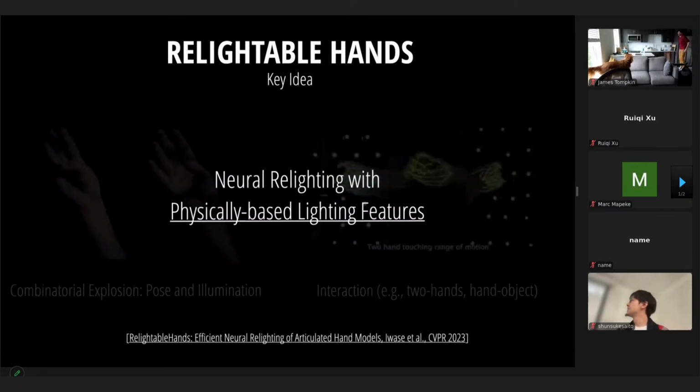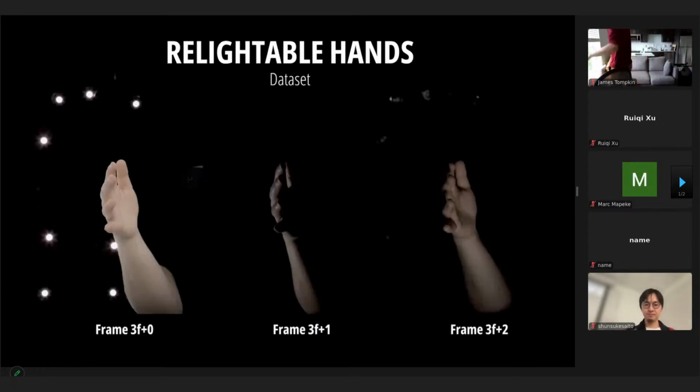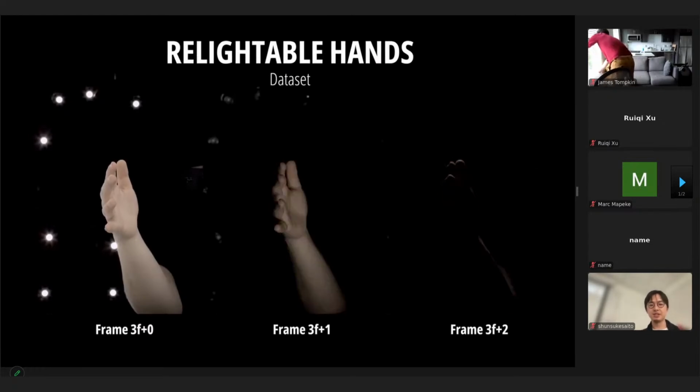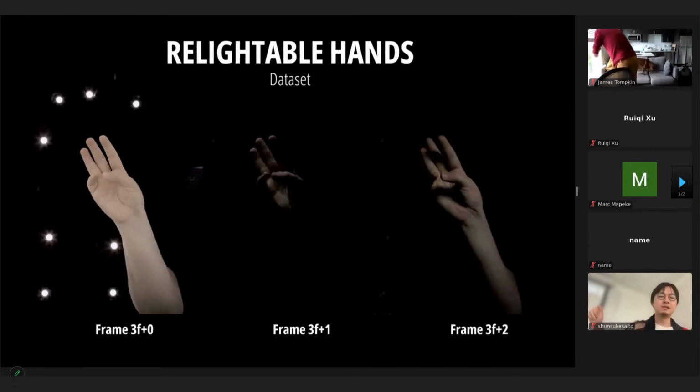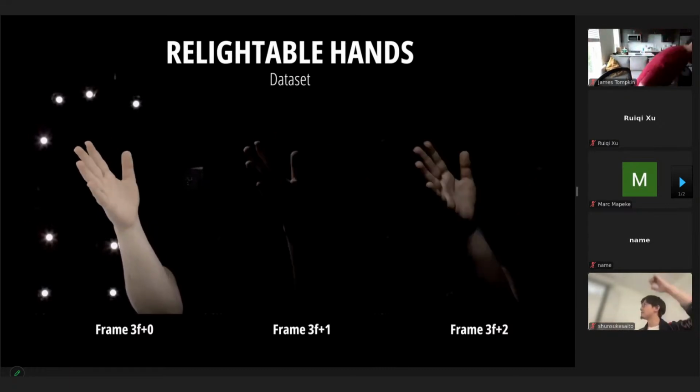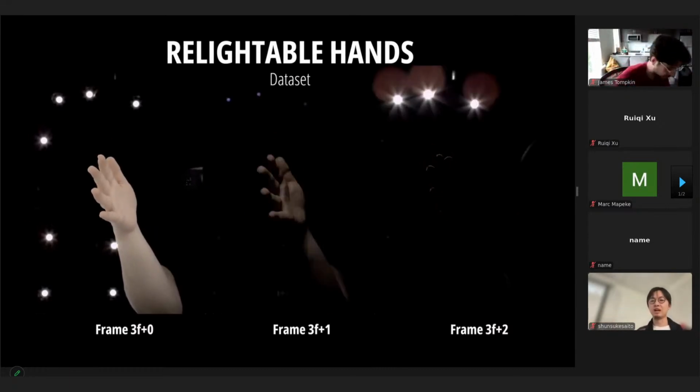And our solution is to enable the relighting with a neural network with physically based lighting features. I'm going to explain what that means. Just before that, I'm going to briefly talk about the dataset. It's very similar to the face. Basically, we do the interleaving capture. So every 3 frames, we interleave a fully lit frame. For the remaining 2 frames, we just turn the 5 lights on, and that's how we train a relightable hand model.